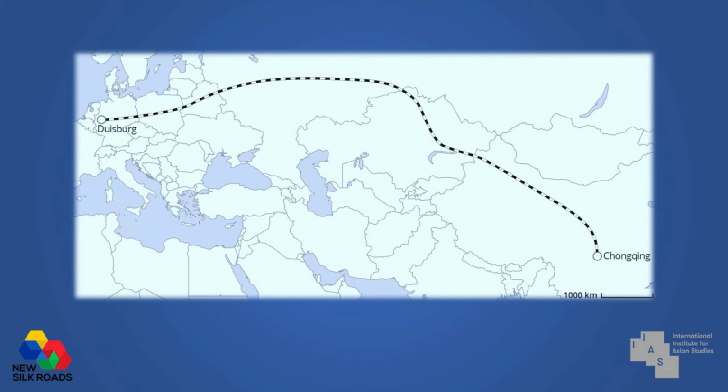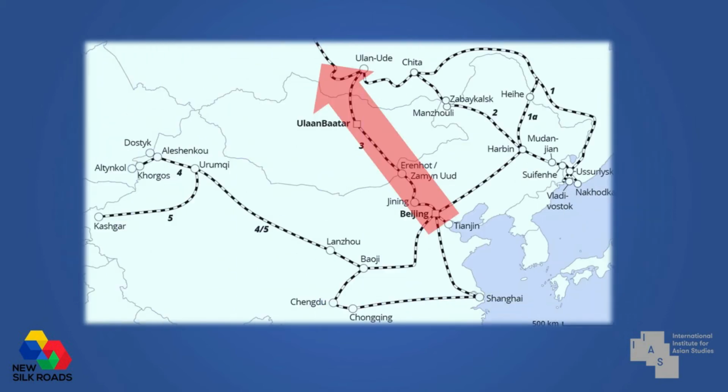And that's because it's cheaper to use the Kazakh railways than the Russian railways, but some trains are still tied to the earlier routes by long-term contracts. Last year, these routes accounted for 80% of the 8,000 plus trains that made the journey. For cities located further north, there are other routes.